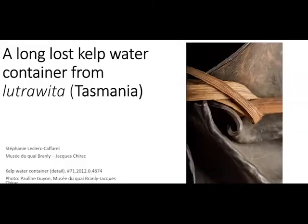So first of all, I'd like to introduce Stéphanie Leclerc-Caffarel and Gaye Sculthorpe. Okay, should I share my screen? Yes. Okay, brilliant. And you can see this, right? Yes, it's working properly. Brilliant.